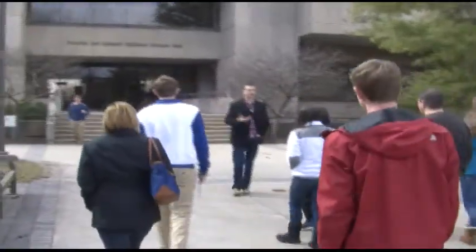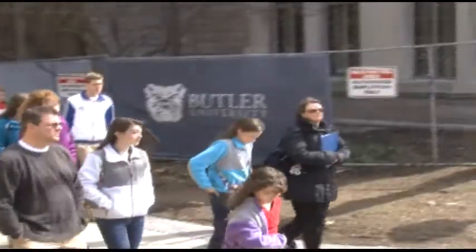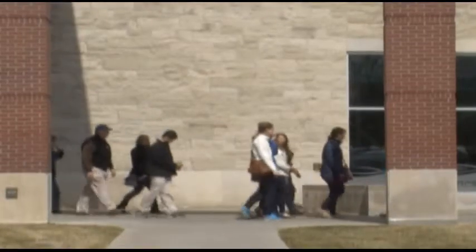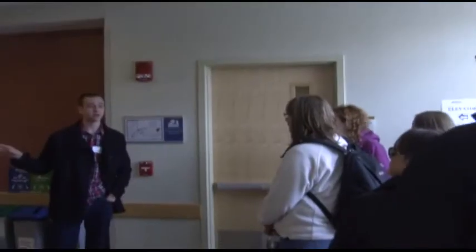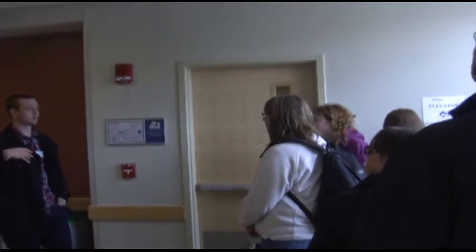Tour guides, referred to as student ambassadors, lead a group of 10 to 20 parents and prospective students around all parts of campus. They are shown academic buildings, athletic facilities, and are even allowed inside of Schweitzer Residence Hall. The tour guides are instructed to give detailed descriptions of each academic building, explaining their various purposes.